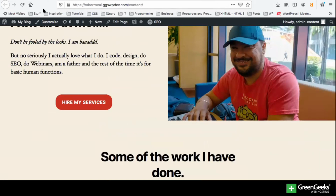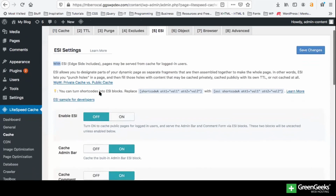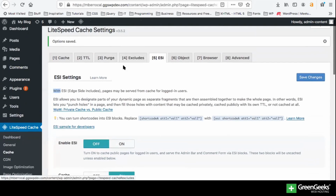So you have to do that with shortcodes, and you have to work with transients behind the scenes. So I prefer not to touch. This is a really advanced subject. So I'm just going to leave that as is.